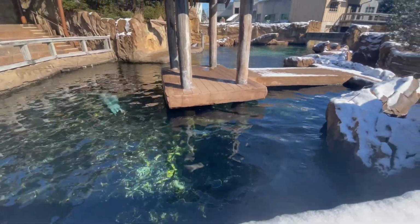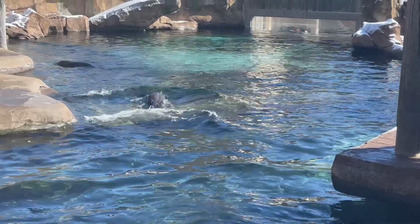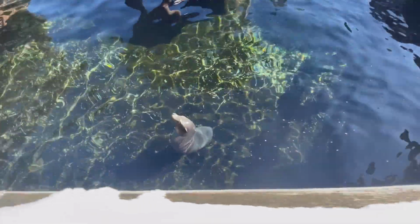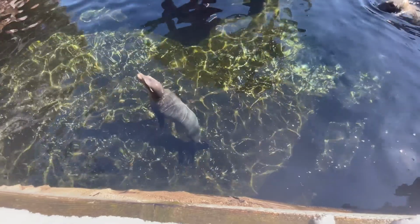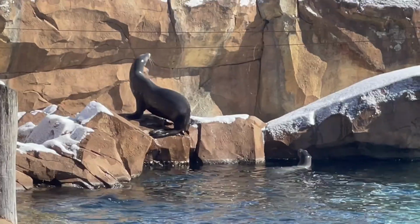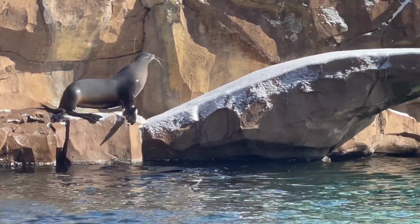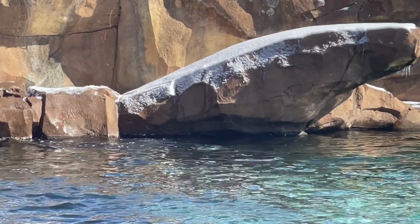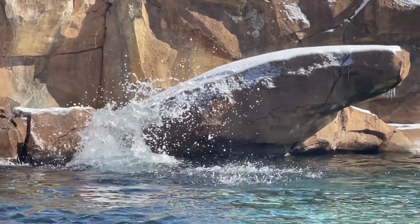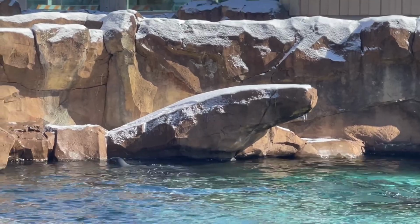So we did find a couple, and there's a big one also over there in the other pool, which they're conjoined pools. They're just separated by a wall that they can basically swim over. Poor guy. He's trying to get up on that rock. And one day we will come and watch the seal show.